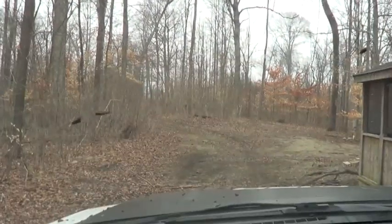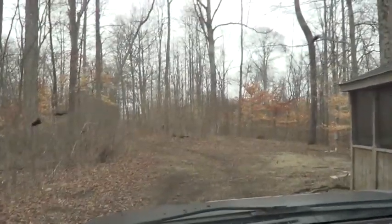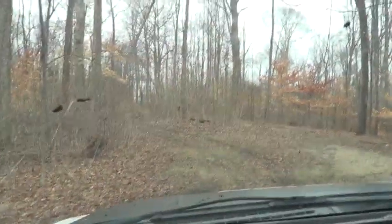Well, we got lucky and made it back up the hill. Got a little hairy there for a minute. Got some mud on the truck, but we made her out.